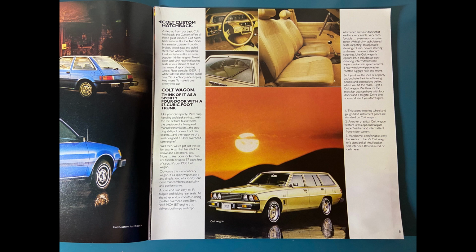In between are 4 doors that lead to a very livable, very comfortable, even very roomy interior. With all vinyl upholstered seats, carpeting, an adjustable steering column, power steering, and many more nice standard surprises. Like Colt Wagon's options list, it includes air conditioning, intermittent front wipers, automatic speed control, a rear window wiper washer, rooftop luggage rack, and more.